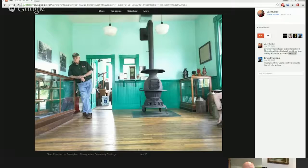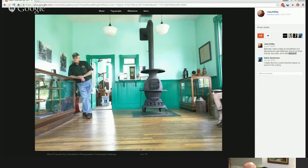You can look at the old guy all you want, but I'm looking at the legs. I'm looking at the potbelly stove, and that's what. Until you mentioned something, I never noticed the legs. I didn't see that until now, Sweeney. Thanks for ruining my moment.